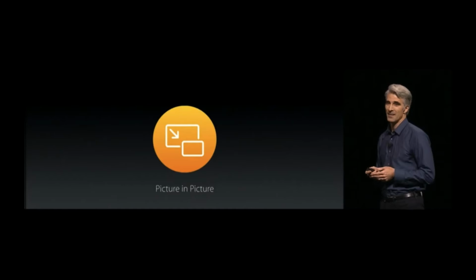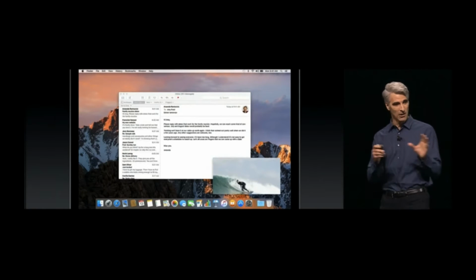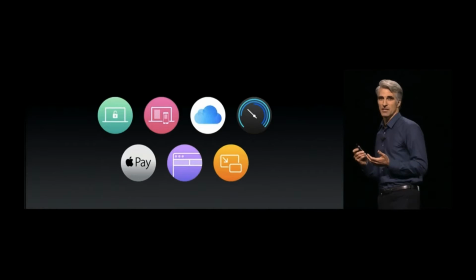If you're watching a video and you want to work simultaneously, you can just click on the picture-in-picture icon, and then you can get a smaller view of the video, and you can still keep working. So these were the things which we came to know about macOS.